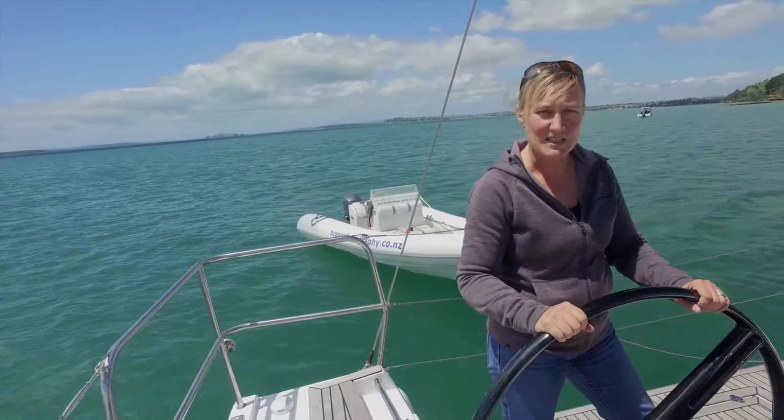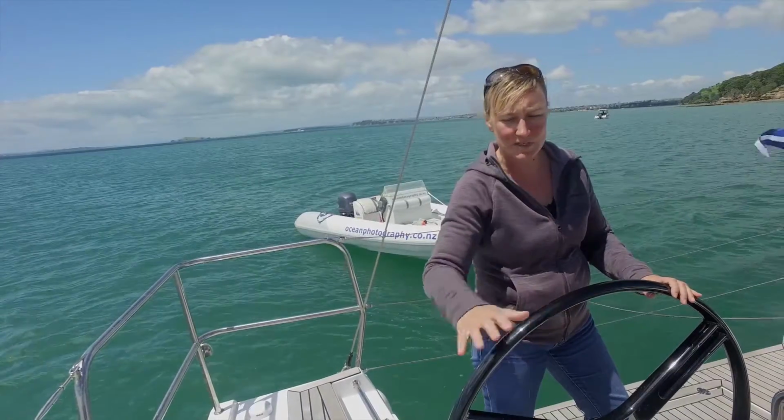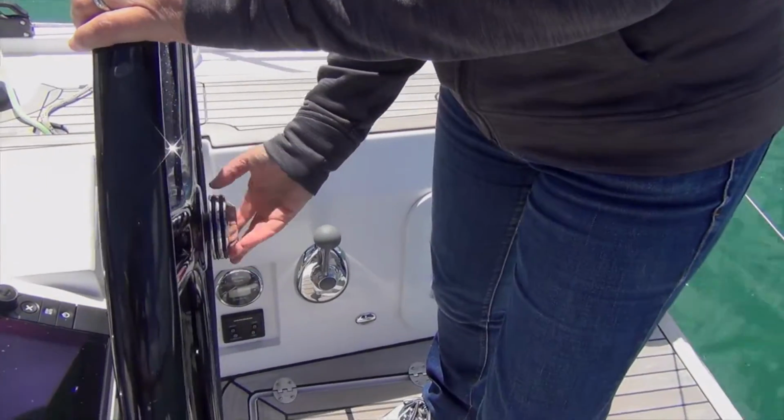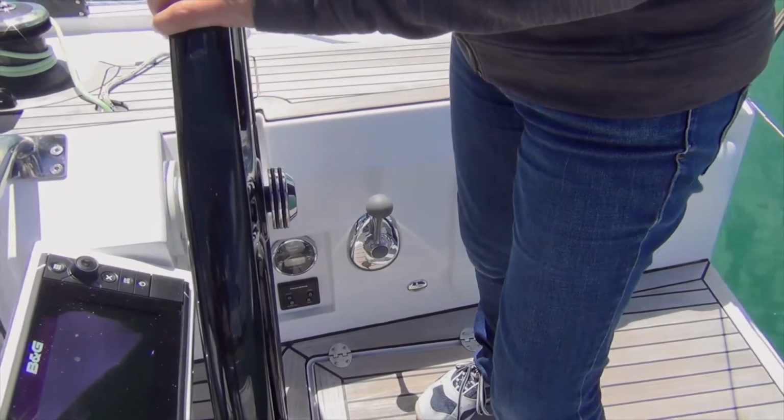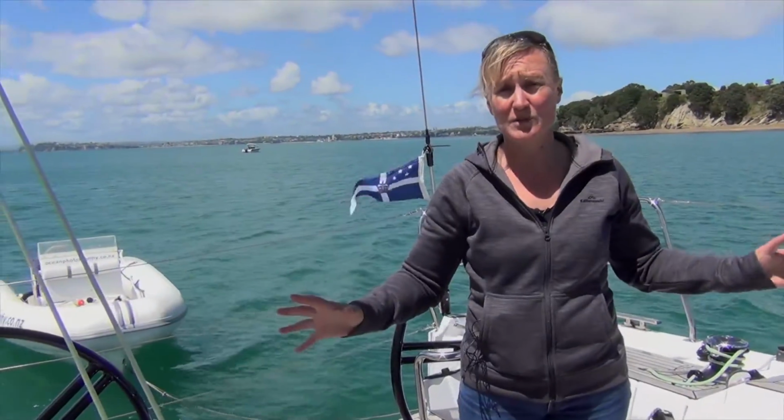And one of the other nice things about this system is that if you are sailing short-handed, you need to run up forward, need to do some adjustment, the steering wheel just locks off and will stay in position there while you use your hands to do whatever you have to do. Yep. Cockpit's well set up for sailing.